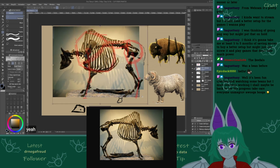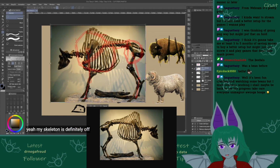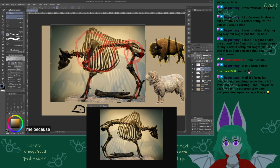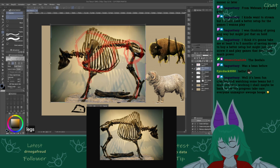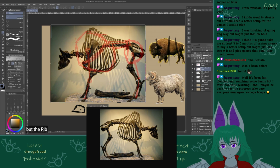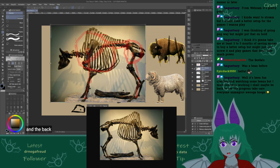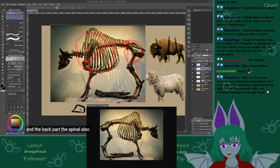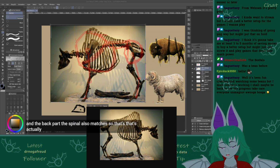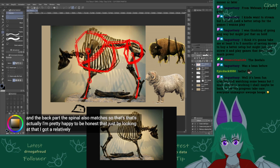Yeah, my skeleton is definitely off, mainly because I've misdone the bones on the legs. But the rib cage, the pelvis, and the back bit aren't that bad. And the back part of the spine also matches. So I'm pretty happy, to be honest, that just by looking at that, I got a relatively close approximation.